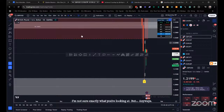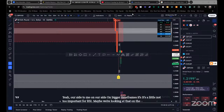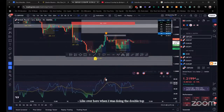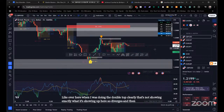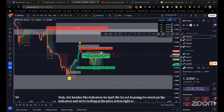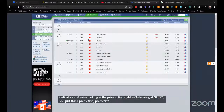Anyways, RSI to me on bigger time frames is not too important. I'm mainly looking at that on the smaller time frames, like hourly or 4 hour, sometimes the daily. Like over here when it was doing the double top, clearly that's not showing exactly what it's showing up here. So divergence and then price drops down. But besides indicators, we try not focusing too much on the indicators and more on the price action, right? So looking at GBPUSD, you just think prediction. Go back here, CPI.